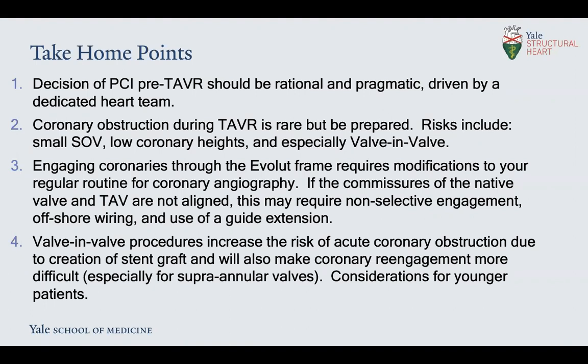And valve procedures very much increase the risk of acute coronary obstruction due to the creation of a stent graft, and that can also make coronary re-engagement especially more difficult for supra-annular valves. And I think this is something that we consider more and more when taking care of our younger patients. So I will finish up there.